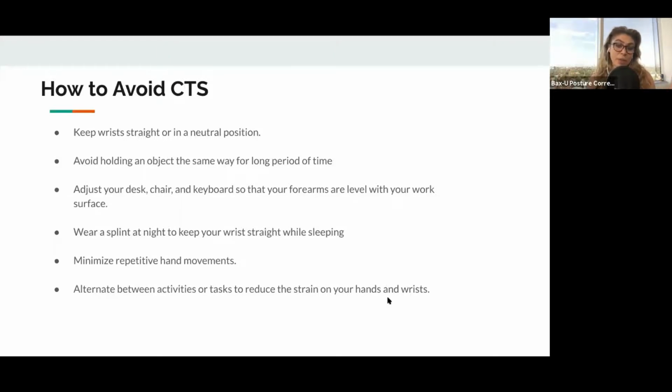A lot of people are developing carpal tunnel syndrome due to the constant flexion of using their phone, being on their smart devices for too long, not just the keyboard. And try to alternate between activities and tasks, and stretching in between. If you're chatting or listening to audio on a webinar, utilize this time to do some stretches of your hand. Stretching forward, down, and stretching backwards of your wrist.